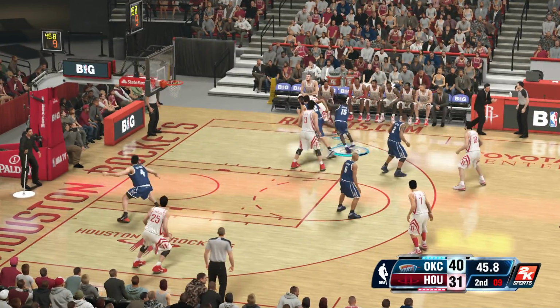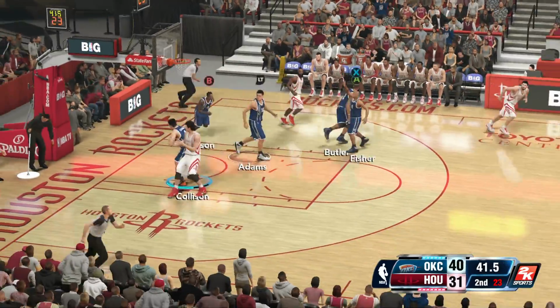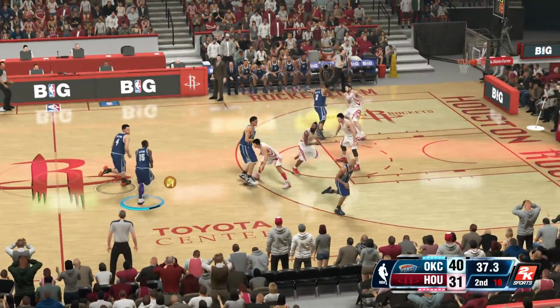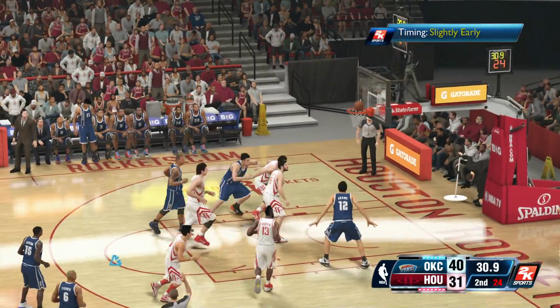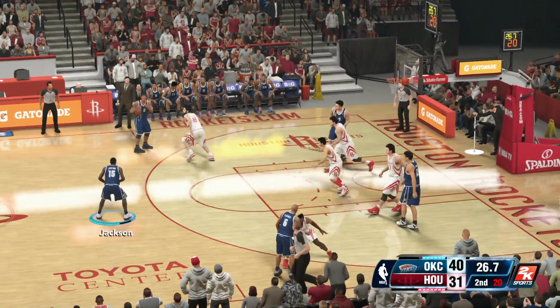Jackson against Harden. Baseline try. Another miss by Harden. I think he kind of alligator armed that one, short stroke. After doing a nice job to get open, he didn't finish the shot. Here's Jackson. Shot clock and game clock separated by less than 6 seconds.